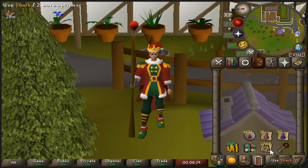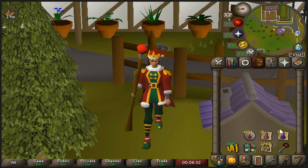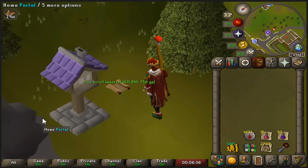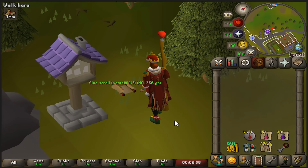And I also got 2.7 thousand noted cooked sharks, which I decided to keep since my next goal is Tormented Demons, so that will be fantastic at grinding that. And in total, we got 63 Master Clue Scrolls. So before I go to Tormented Demons, that will be like 2 or 3 weeks of straight up just doing Master Clues.